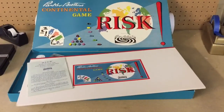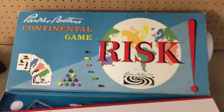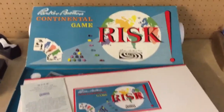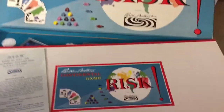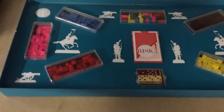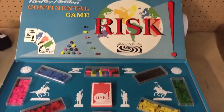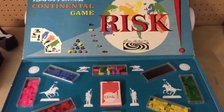This is a vintage Risk game from about 1958. I found this quite a while ago. It's been up for a long time, but it's in great shape. So I put a pretty high price on it. Finally got a best offer of $65 for it.